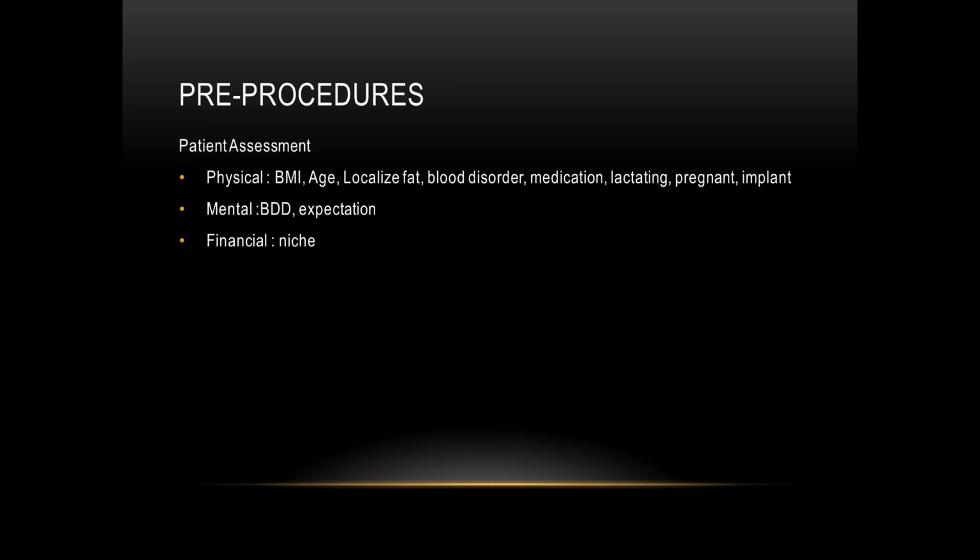We need to identify also, is there any localized fat or not? Is it a visceral fat? Is it external fat? Is there any blood disorder? We don't want to get into trouble, especially the fact that HIFU or LIPOcel can cause some ecchymosis at the end of the procedures. Are they on medication? Of course, lactating mothers and pregnant women are not suitable for this treatment. Not forgetting patients who are having implants, implants are not contraindicated. So know your patient, like BMI, age, like BMI also important.